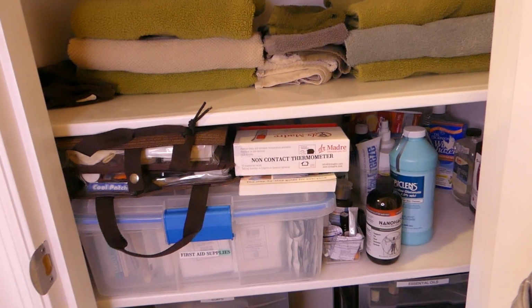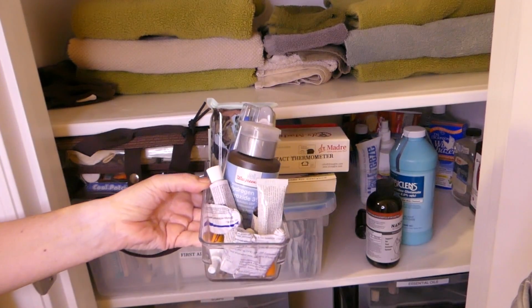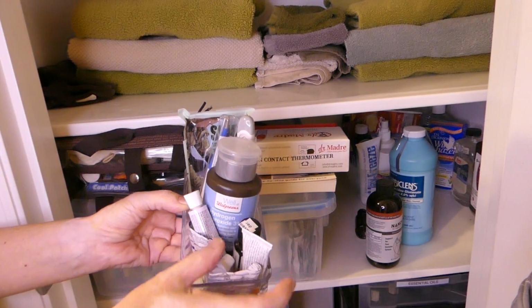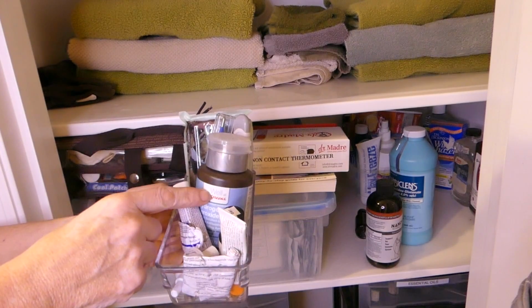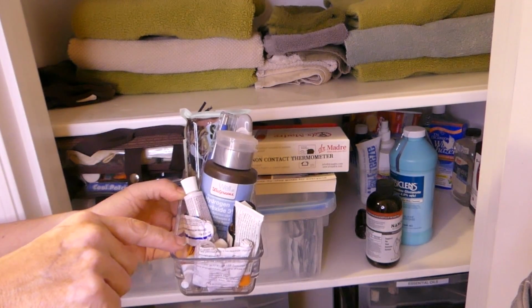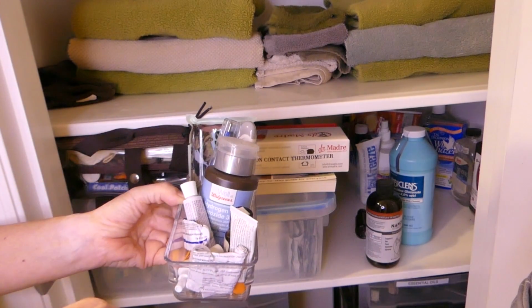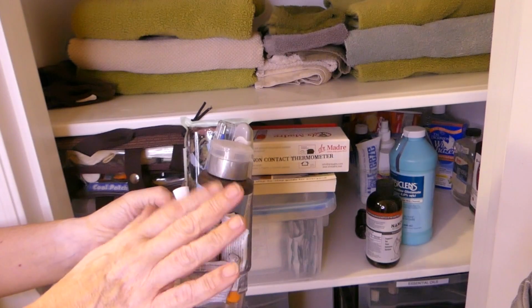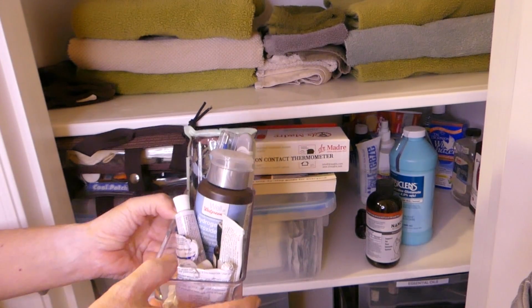And then on the other side, this, and it's just got some of the creams you might be using, lavender oil, which I use all the time, some hydrogen peroxide, some other thermometers. Down at the bottom here is Neosporin and a SWAT tourniquet if needed. But it's very, very easily accessible, and we do use these things right at the front quite often.